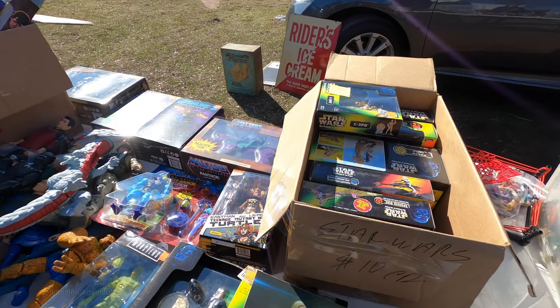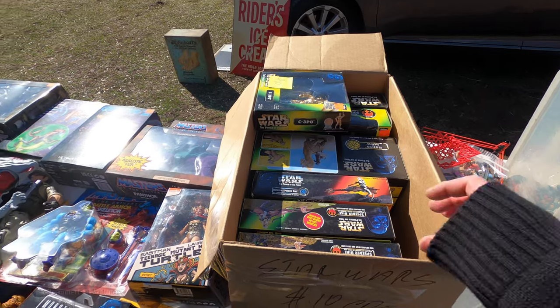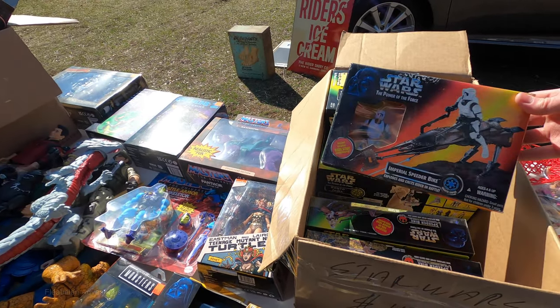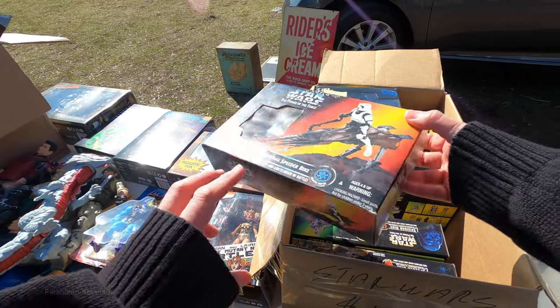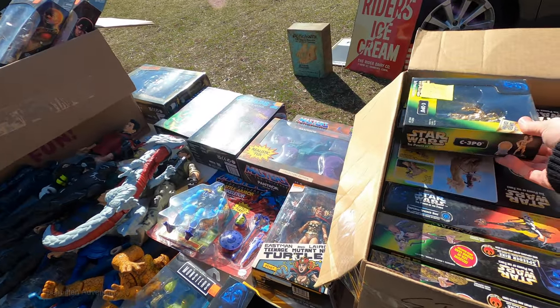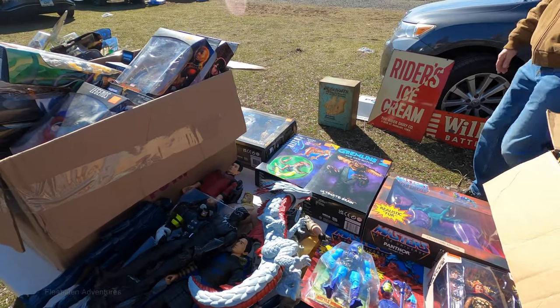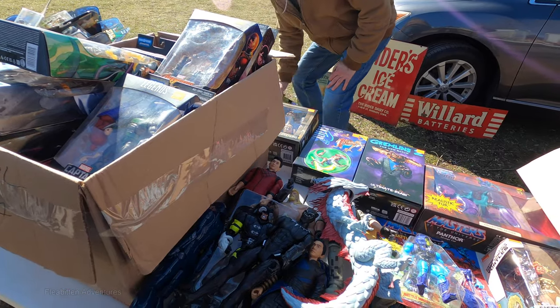This guy had a nice selection of old Star Wars toys. These are the Power of the Force 2 series from 1995. I believe the red ones were the original ones from 95, and then in the next few years, 96, 97, 98, they came out with the green boxes. And back in the day, those were worth quite a lot. They were really popular, but since then, the prices have plummeted.